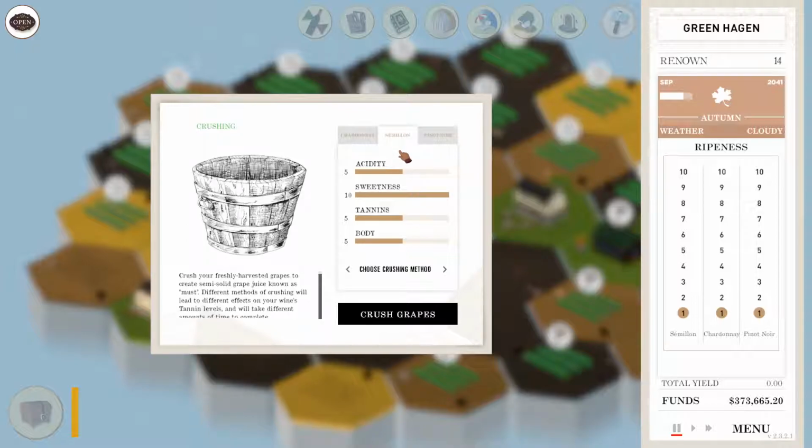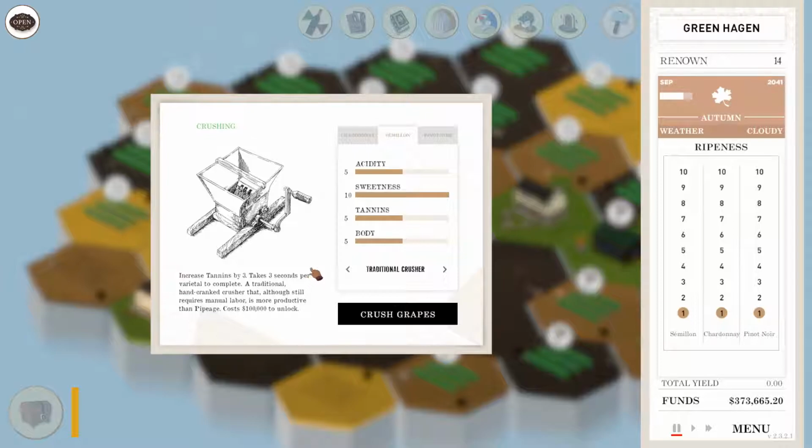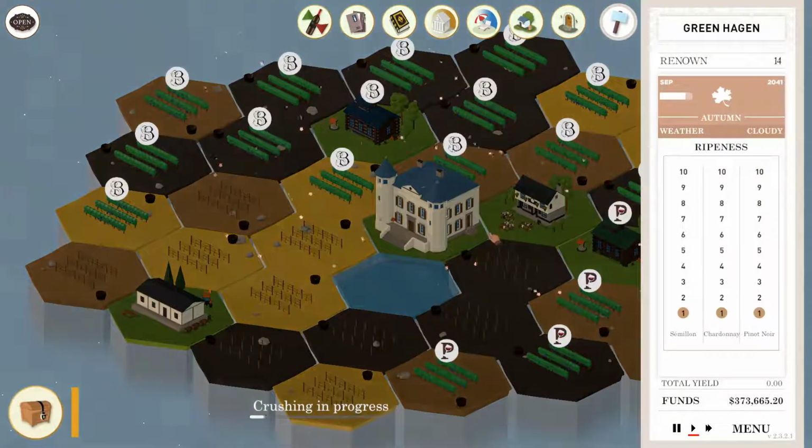Semillion. We've got the Noble Rot, so we want to go 5, 10, 3. So if I go up by 3, I can reduce it by 3 in a steel barrel, and we'll be in good shape. And Pinot, 652. So again, I will go up by 3, so then we can go down by 6 and get that to where it's supposed to be. All right. Very good. 766. Okay. We should be able to manage all that.